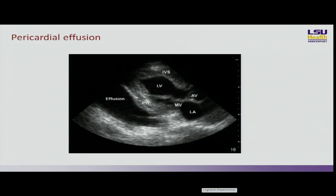Okay, this is a pericardial effusion, and this is parasternal long axis. So this shows the septum here. You're not seeing the right ventricle very well, but there's the septum, posterior wall, mitral valve, aortic valve, but now we have the heart being pushed up by a large posterior pericardial effusion. So you know this from your FAST exam. That's one of the things you look for using ultrasound.